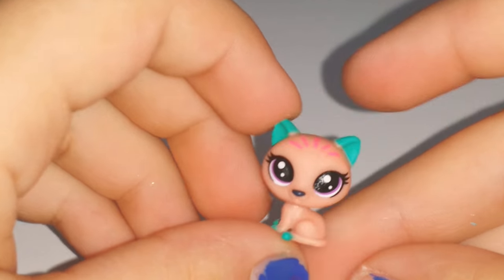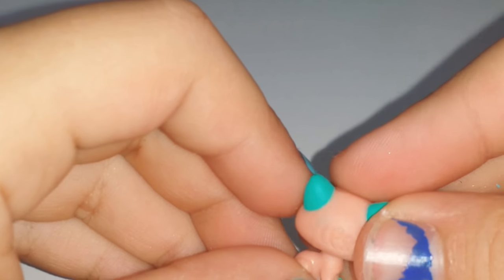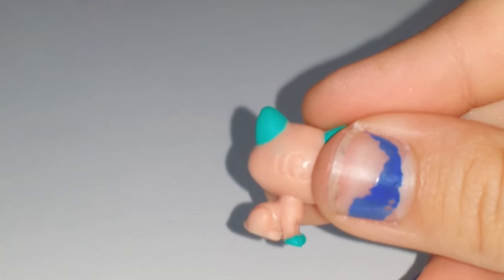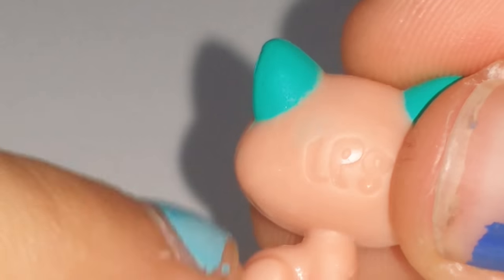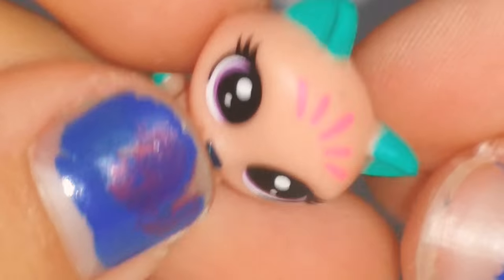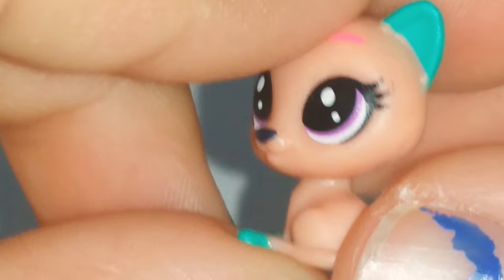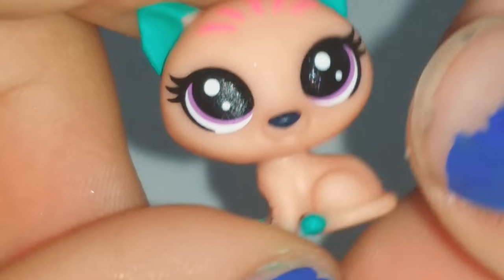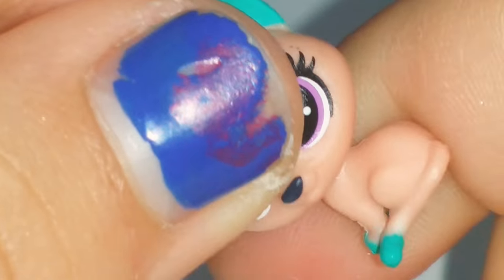Next one is this cat. I've already named it a girl. She has an aqua spot right there. Do you see it? Right here. But it's okay. Here she is. Very cute. She's also a stiff head. Ooh, her tail's very bendy. Her head does not move.